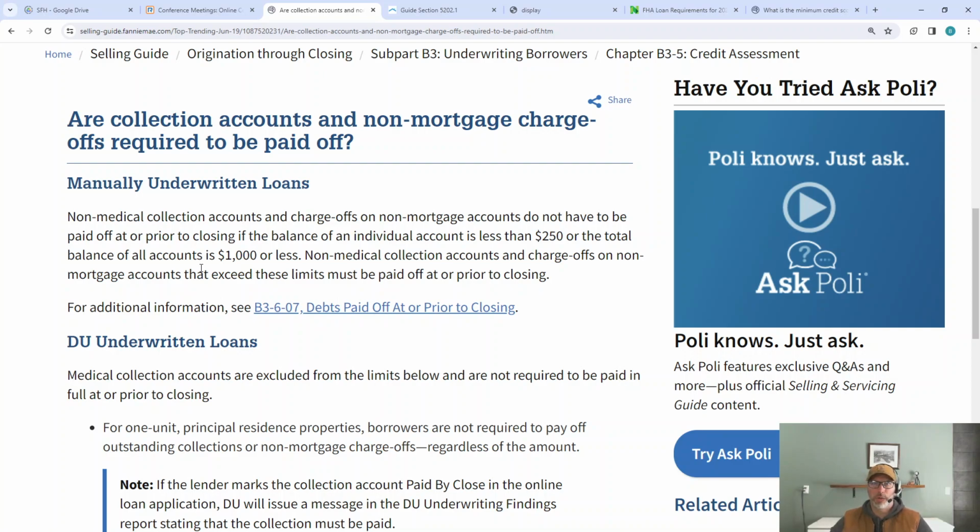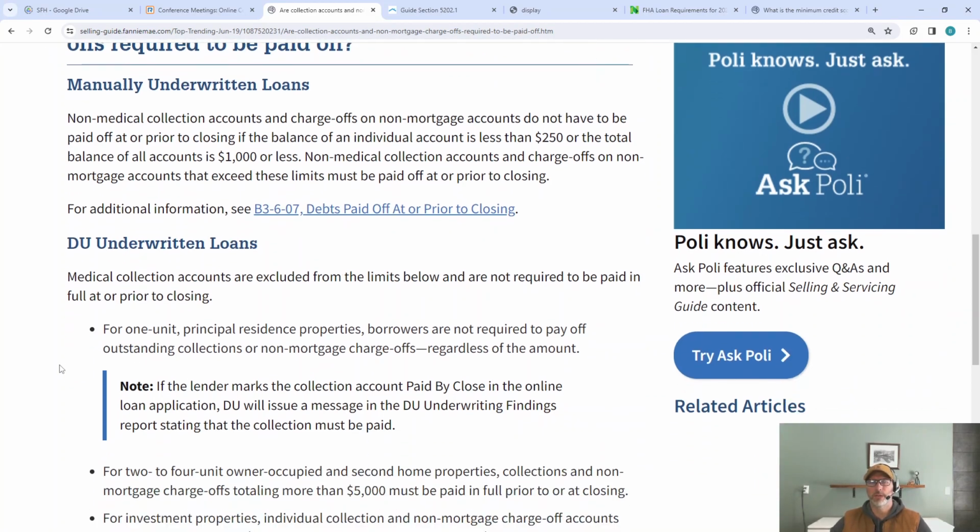Now, also keep in mind this is up to underwriter discretion, and if you have a whole lot of medical collections and it's over a whole bunch of years, that's different than if you have a one-time medical event that happens once and then everything else is clean. In my experience, your credit score will absolutely reflect that too.